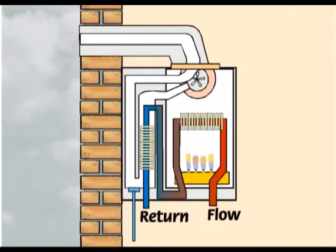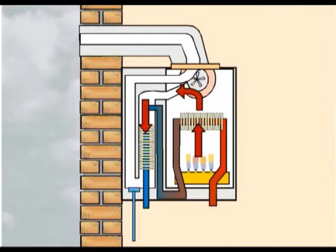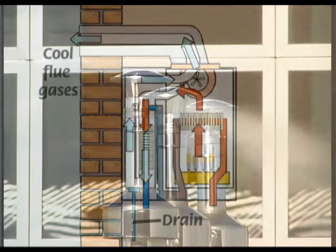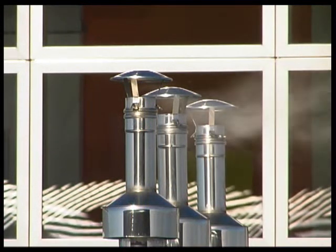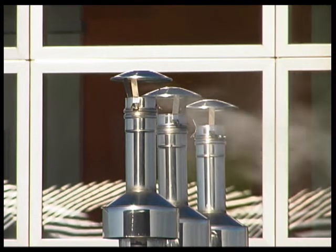In a typical condensing boiler, there are two heat exchangers. After crossing the first one, the combustion gases are directed over the second heat exchanger to preheat the water returning from the radiators. If the water in the radiator return pipe is cool enough, the gases will condense, releasing all their latent heat. The secondary heat exchanger must therefore be corrosion resistant, and a drain pipe must be fitted to remove the condensate. Because the exhaust gases are so cool, they mist or plume. This is quite normal and proves the boiler is working properly.